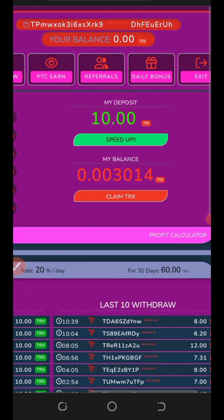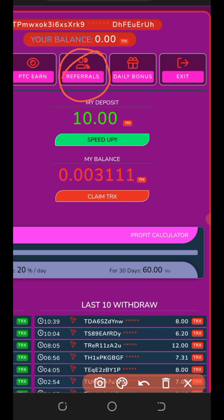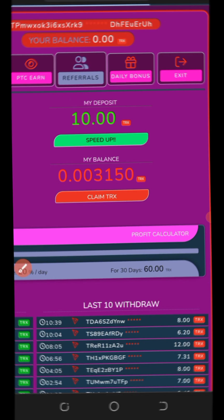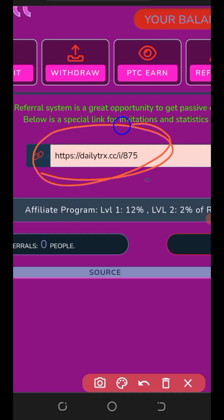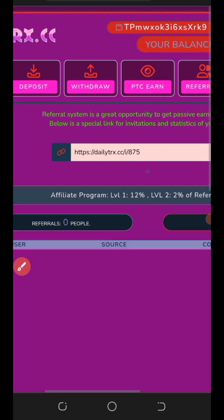And right here, if you want to earn more, you can also invite your friends. Tap on the referral button over here, and right here is your own personal referral link. All you need to do is to copy it, share it with friends on social media like Facebook, Instagram, WhatsApp, TikTok, and so on, and you're going to earn from 12% to 2% from their deposit.